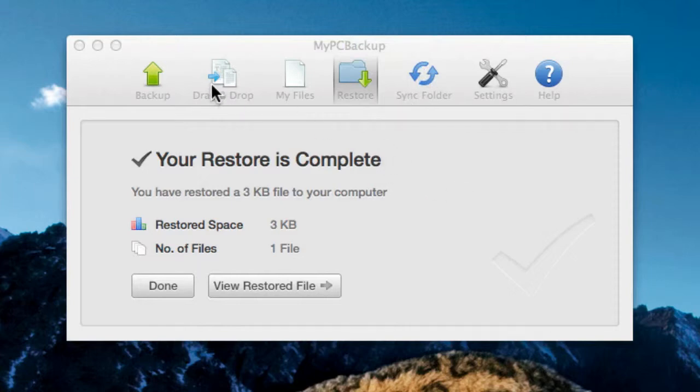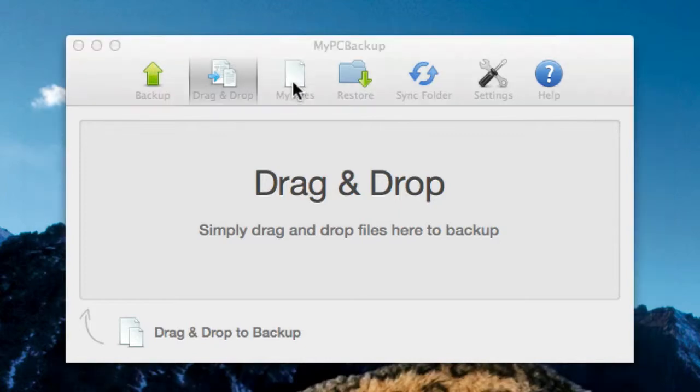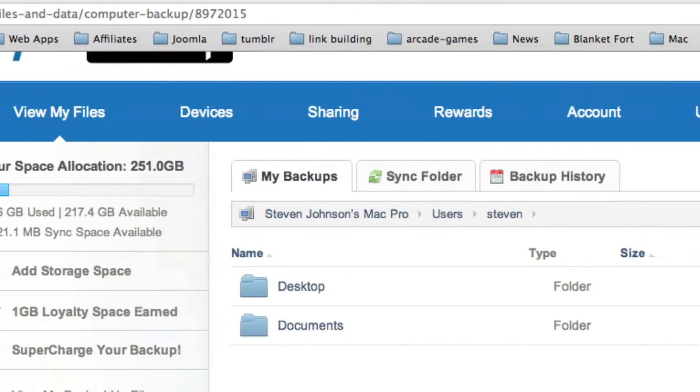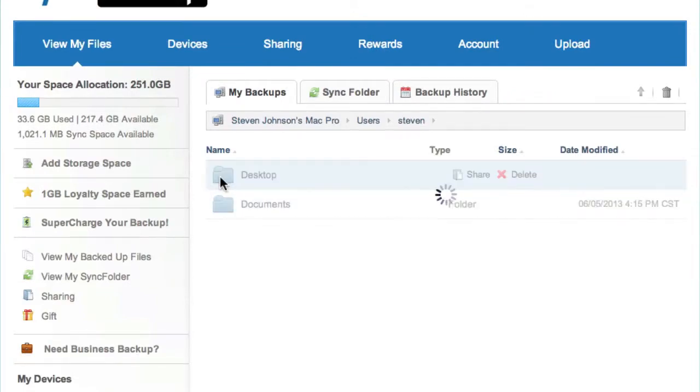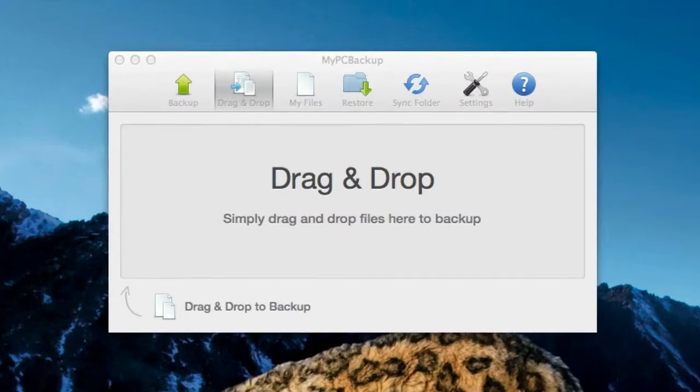Also in MyPC Backup, you can drag and drop folders in here that'll be backed up. So if you want to see all your files that have been restored, go ahead and click My Files. It launches a browser which allows you to see all of the files on their website. So there you go about that.